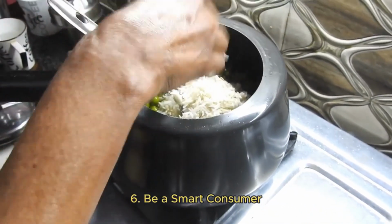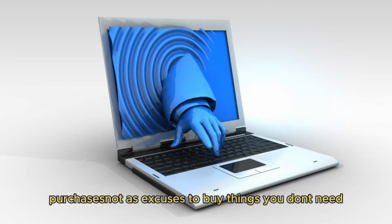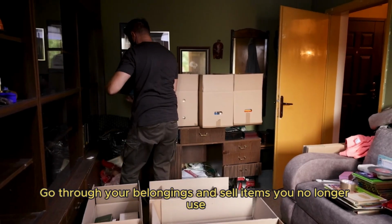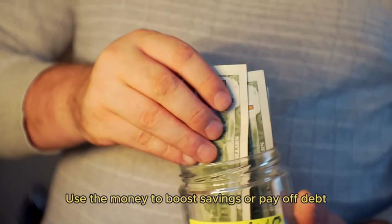6. Be a smart consumer. Use discounts and cashback strategically for planned purchases, not as excuses to buy things you don't need. 7. Declutter and sell unused items. Go through your belongings and sell items you no longer use. Use the money to boost savings or pay off debt.